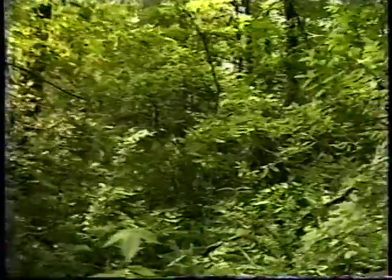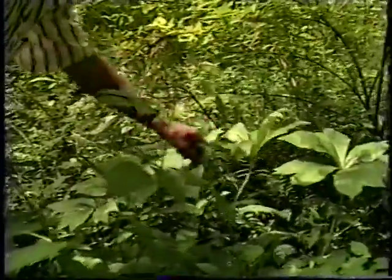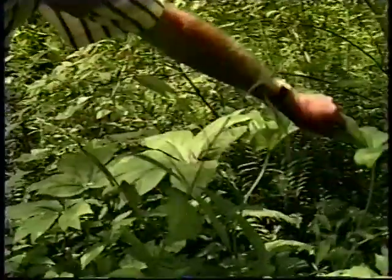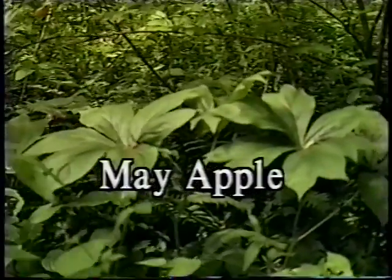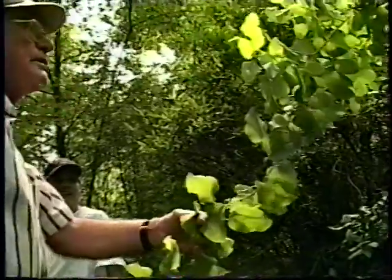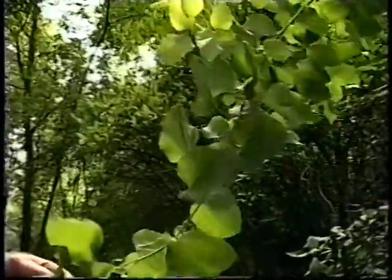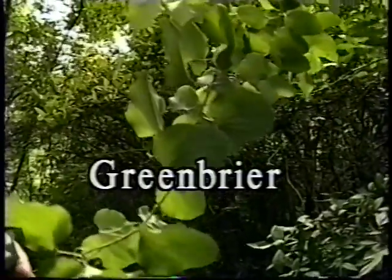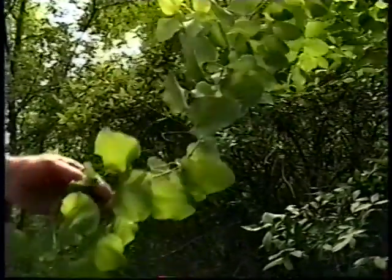This is the mayapple, and underneath it should be an apple. But on these, I don't see any. Maybe the animals have already eaten it. This is your green briar, and there again, it's one of the little berries that the green briar has that birds will like.